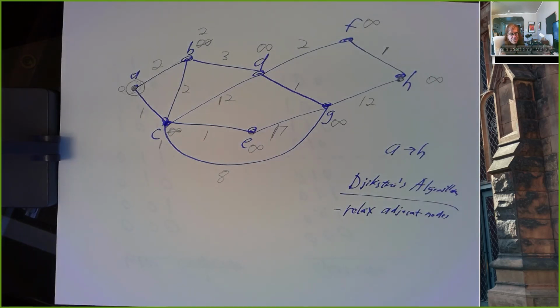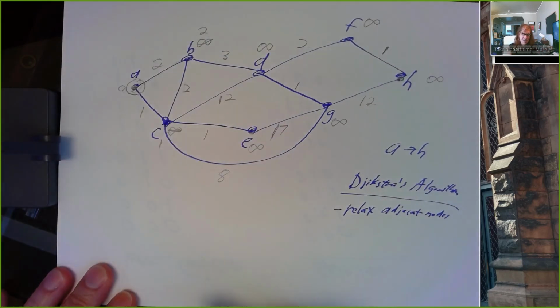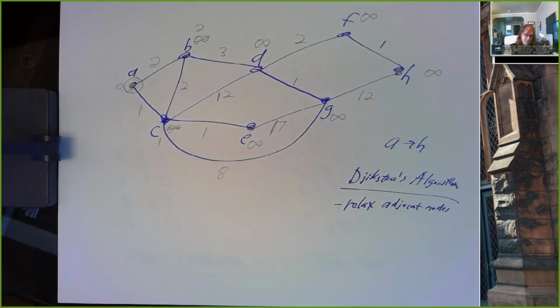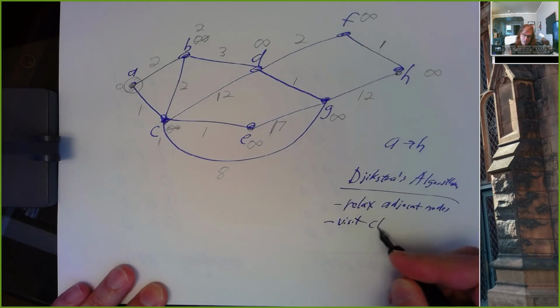I'm only going to relax nodes that are adjacent to the node that I just visited, which was A. So I'm not going to continue and relax this and so on. I'm just relaxing those two. And then we're going to visit the closest node.